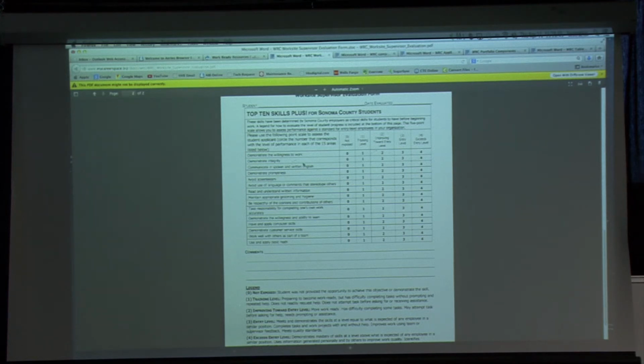The goal is to get proof in every area, either by recommendation or by documenting that you have these skills. For instance, if you've taken a computer science class, your transcript will show that you took computer science, so you should have computer skills. You might have a person fill this out and say that you have computer skills. The idea is to get 3s or 4s on everything.